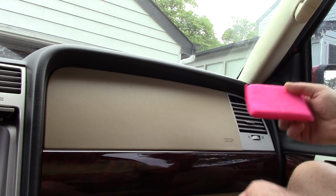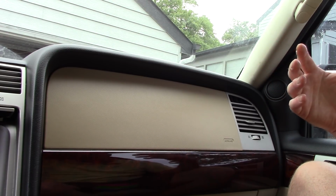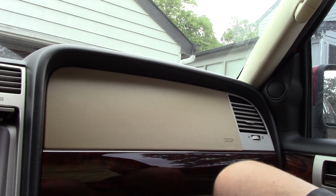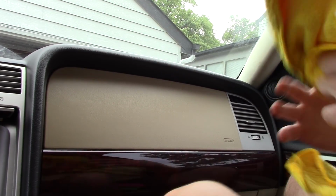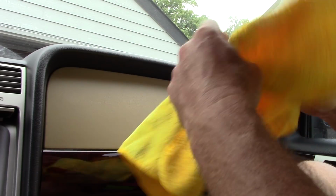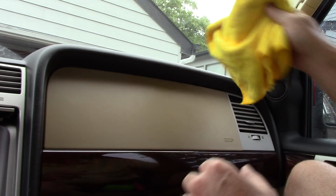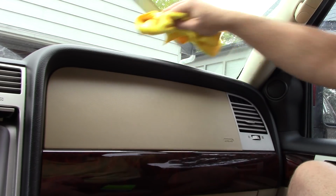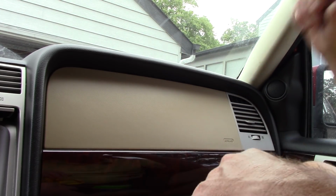Now, one thing I do like about Meguiar's synthetic spray wax, even using it inside the vehicle, it smells great. That's really nice. Now, I'll take a microfiber towel and just knock it down a little bit. It's a little soupy. I think I put too much in that applicator pad. But we'll take a look at how the dashboard looks when I'm done. I'll just knock it down a little bit, that's fine.